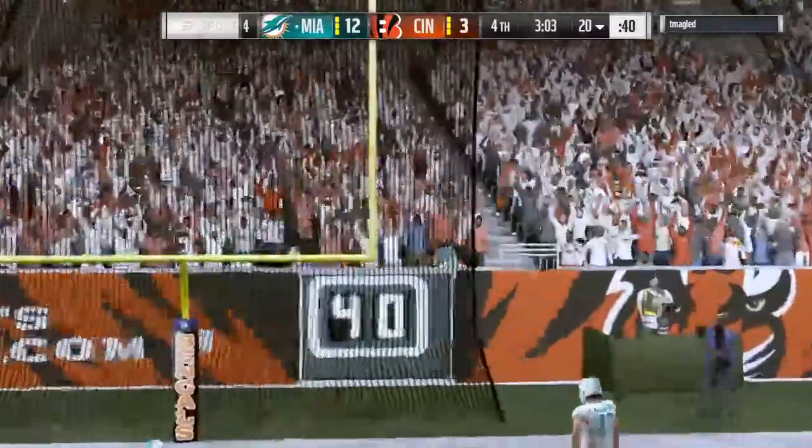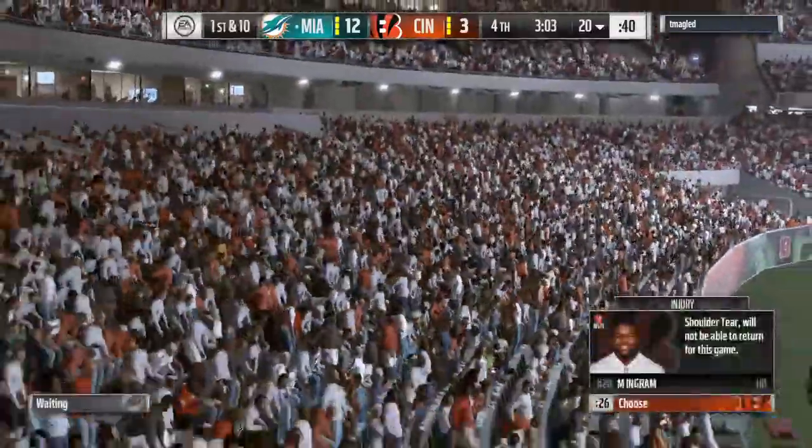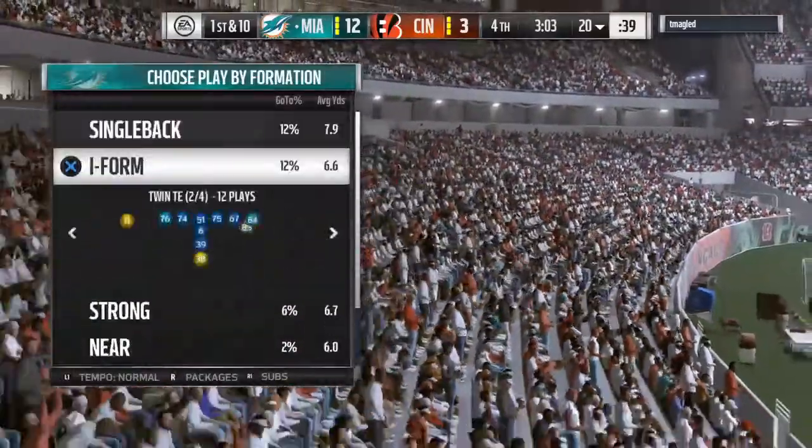Oh, he left this one out to the right. That's a bad miss. No good. And this score will stay right where it is. So a bullet dodge there defensively.